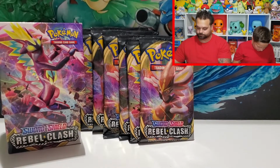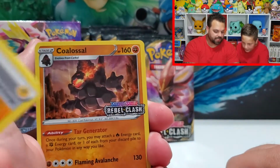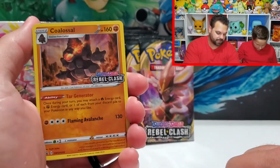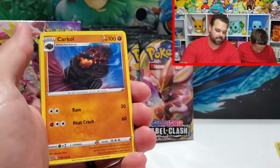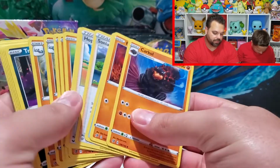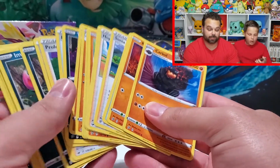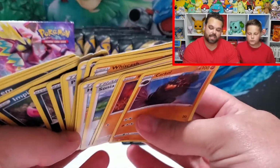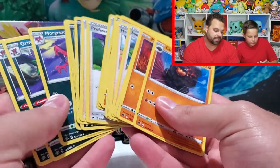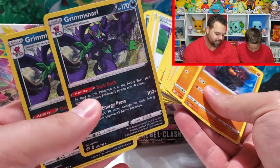All right, so. Oh, now I know what the difference between these energies are. Speed energy. Don't know what they do, but yes, it is. All right, so the Colossal, and let's see who else I got. So, of course, they give you some cards to build your little box because these boxes are designed to go and play in the Pokemon tournament for Rebel Clash. You got to build a deck using only the packs you get in this deck. So, oh, Grimmsnarl. I didn't know the Grimmsnarl came in here either.